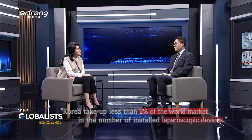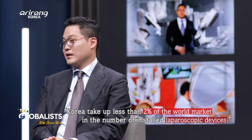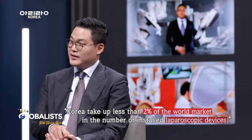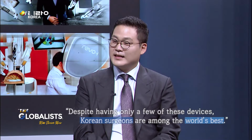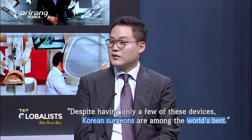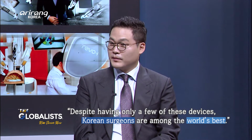Korea is a very interesting market, if you think about it as a laparoscopic robotic surgery. In terms of market size, globally, Korea is less than 2% in terms of number of systems installed. So the market is very small. But in terms of quality of our surgeons and skills of our surgeons, it's totally different story. Korea is considered the top globally.